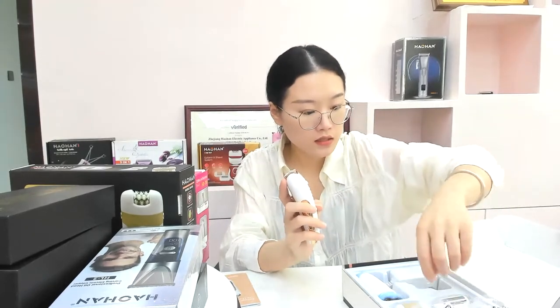And the third design is it comes with a light. When I turn on the switch, the light is also on. It has two speeds you can choose. If your hair is very heavy, very long, you can use the second speed, which is faster, can remove the hair better.